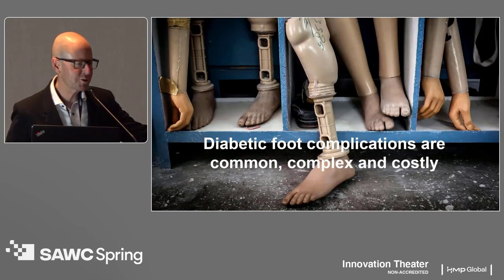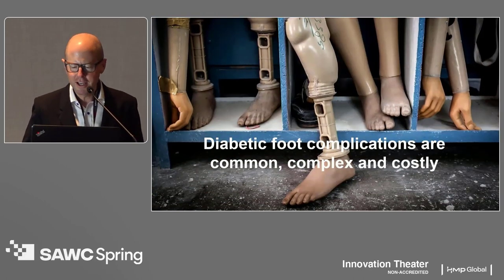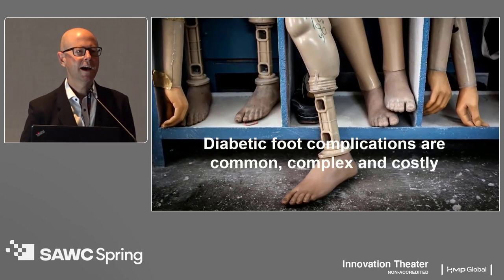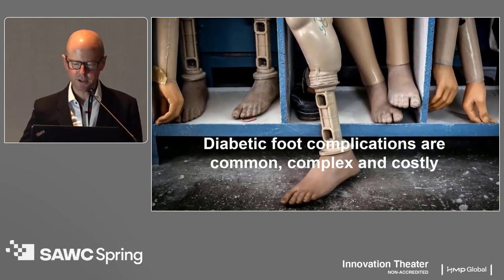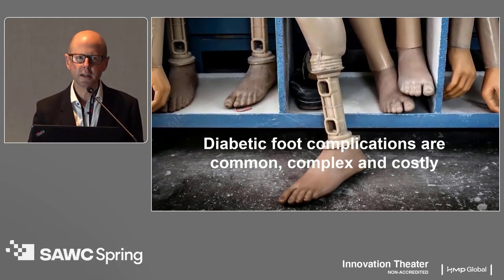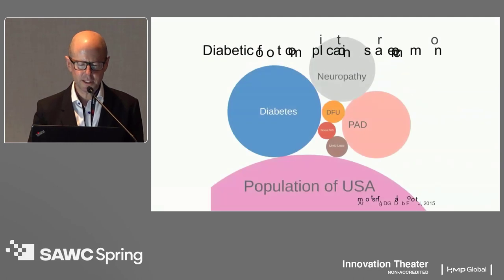I'm still just trying to process the talk I just heard. But these foot complications are common. I don't want to get alliterative, but they're complicated and they're costly. Let's just look at this. Again, you don't need these data. I'll just give you the most up-to-date that we have.